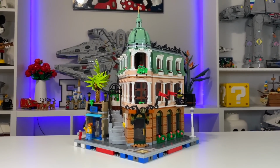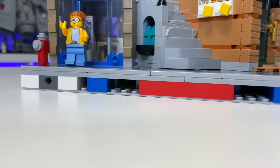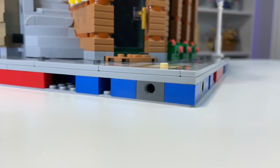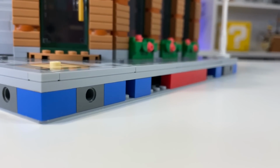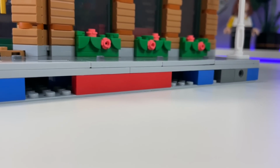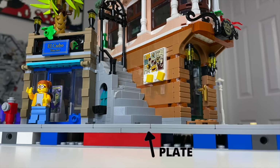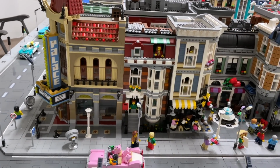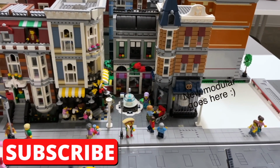Now, before we take a closer look, you might have noticed something kind of funky happening at the bottom of this modular set. I have already altered this modular set to make it compatible with the MIL system, or Modular Integrated Landscaping System. The set came with a gray 16x16 base plate, but I raised it all by a plate and a brick so it fits easily into my LEGO City, since I have decided to use the MIL system throughout.